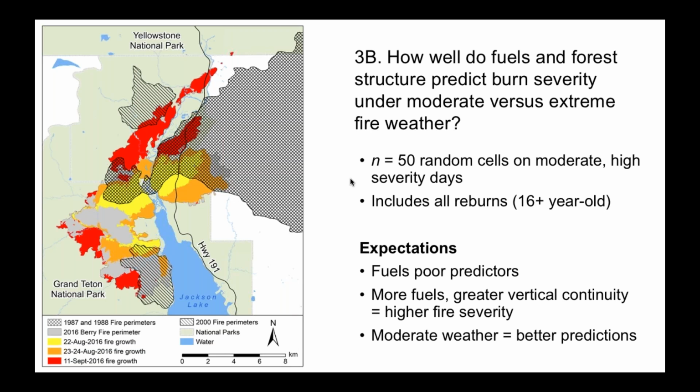So given the abundant fuel loads in young forests, we did not expect to see a strong signal of fuels limitation. We expected fuels would generally be weak predictors of fire severity. And we expected, if fuels are going to predict fire severity, that these relationships would be logical. So higher fuel loads associated with higher fire severity. And we also generally expected that fuels might exert more control over fire severity under moderate weather conditions, whereas we thought under extreme conditions, weather would overwhelm the importance of fuels.